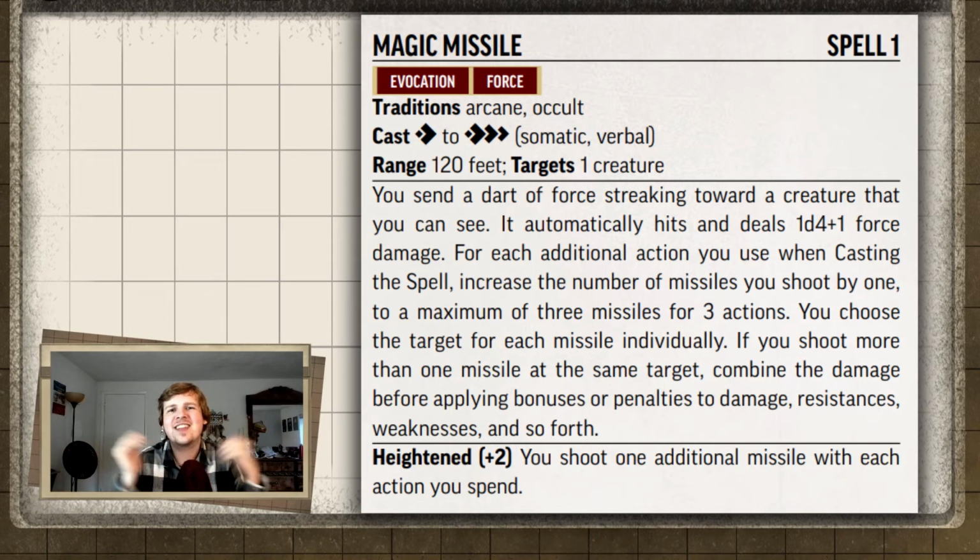Magic Missile for arcane and occult spellcasters. What can I say that hasn't already been said about this spell? It's just as good as it is in every other system, and it also uses that really cool 1 to 3 action mechanic. And for every action you spend, you shoot 1 bolt that deals 1d4 plus 1 damage. That cannot miss. There's no way to reduce the damage. And you can even choose the targets for each missile individually. So if there's 3 enemies that are really, really weak, you can spend 3 actions, shoot 1 bolt at each one. They each take 1d4 plus 1 damage.